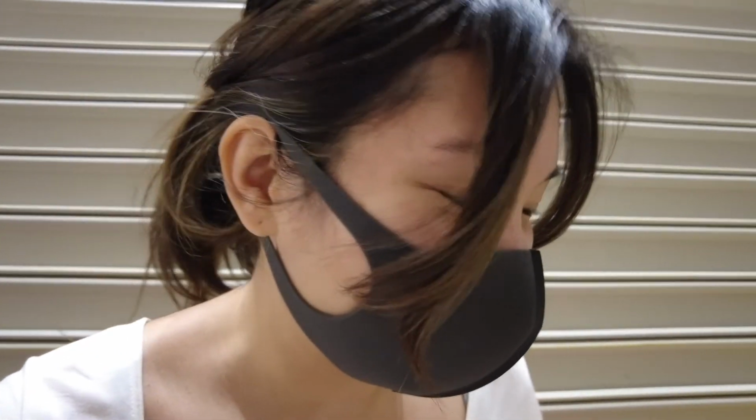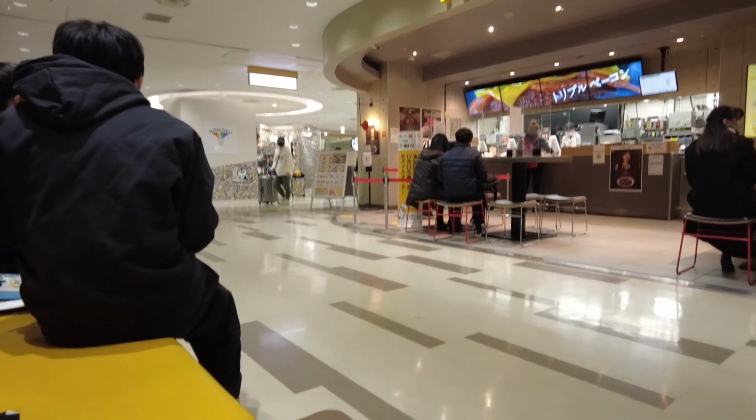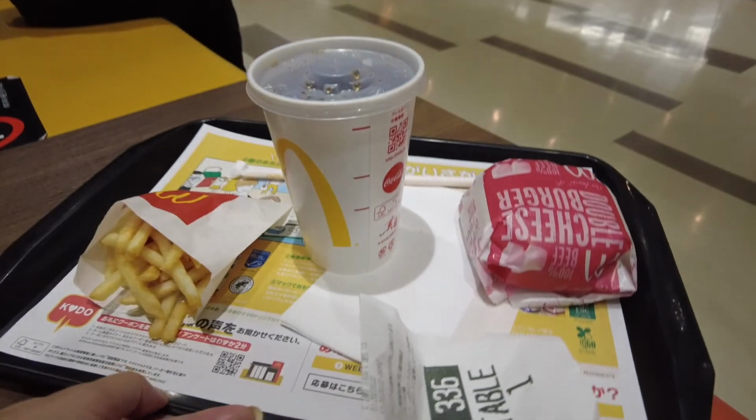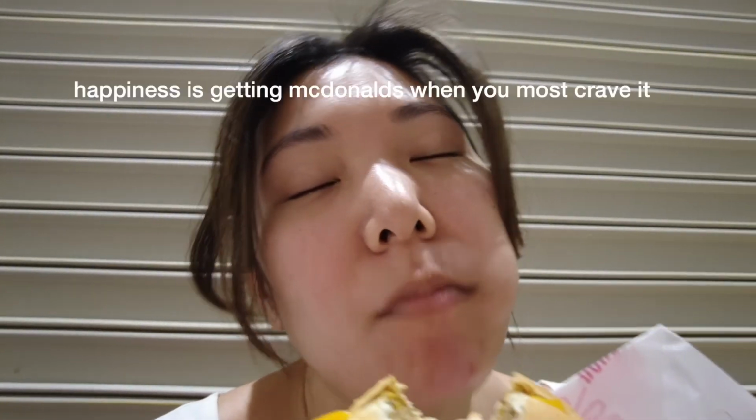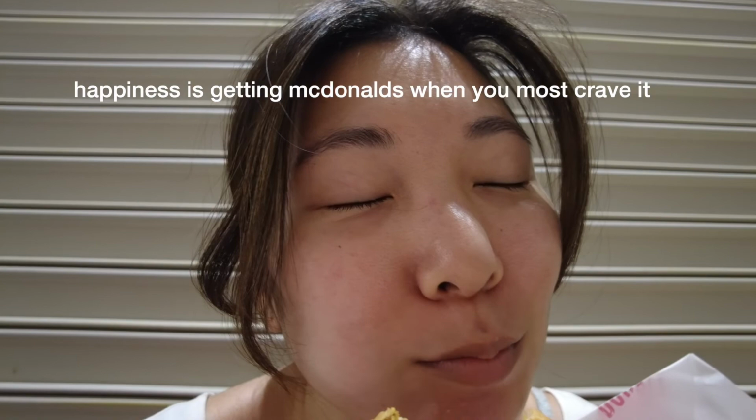And look what I got. This golden arch makes me happy. I got McDonald's. Oh. I feel like I'm literally about to cry right now.